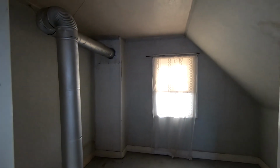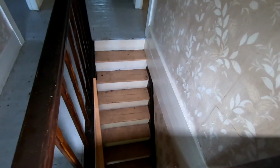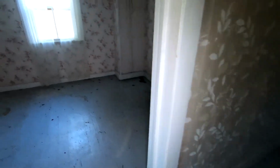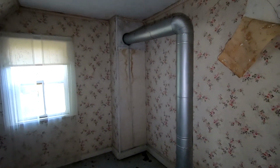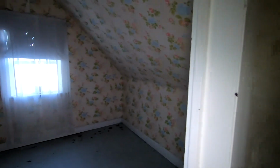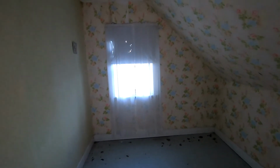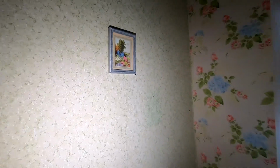The room has one of the pipes running from the floor up to the exhaust. There's a staircase we came up. Then we got another pipe going up. Come to the back half. Left side room, very similar to the right side. This one though has little pictures.